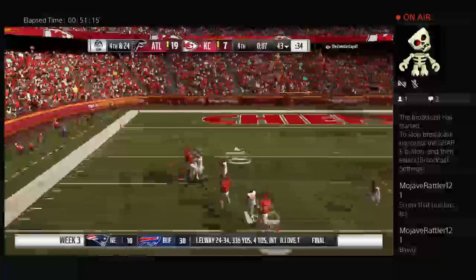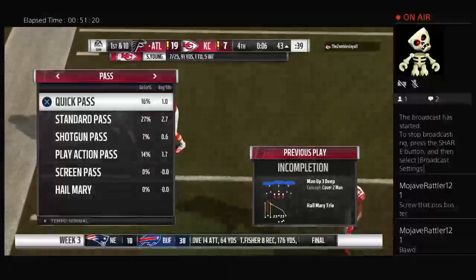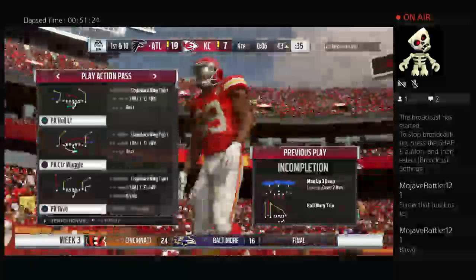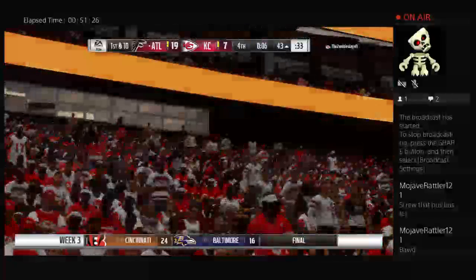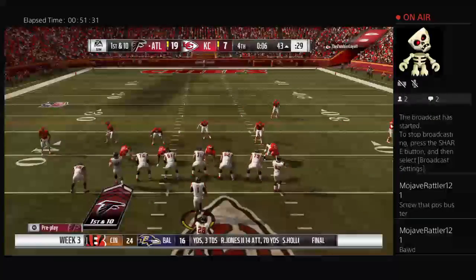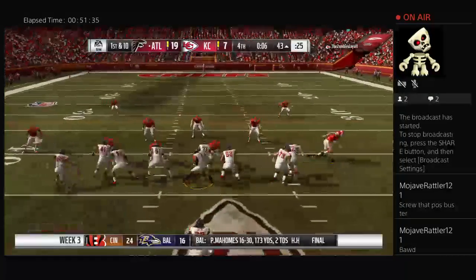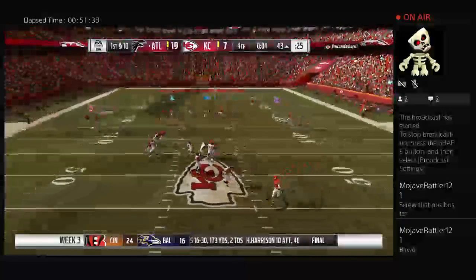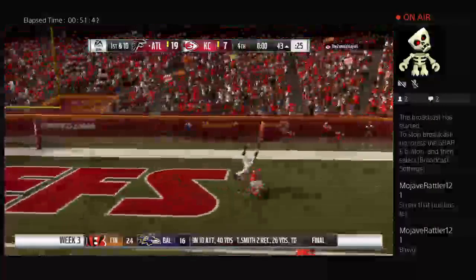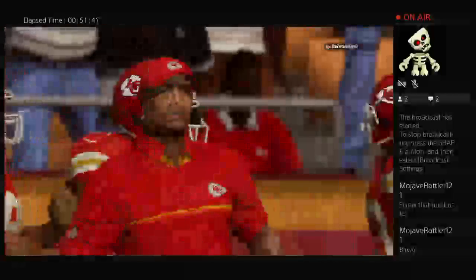Now a desperation throw deep downfield. And that'll be incomplete with just 6 seconds left on the clock. They had to go for it with such little time remaining. And that's going to be just about all she wrote for this one. Detroit! Detroit! Set! Now it looks like he'll throw here. He's going to float this one deep right side. And it's incomplete. Took a shot, couldn't connect.